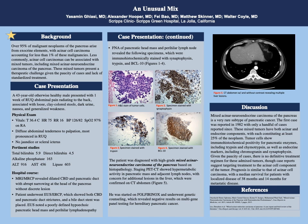So it is even more rare that patients can present with a mixed acinar neuroendocrine tumor of the pancreas, with only a handful of cases reported to date. Given the paucity of cases, these admixed tumors present a therapeutic challenge, as there is no standardized treatment regimen.